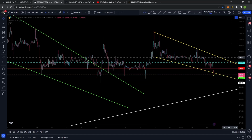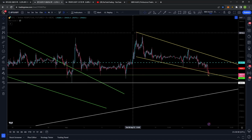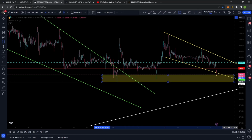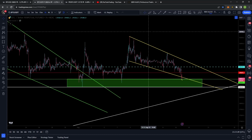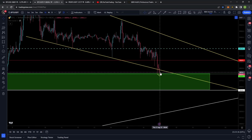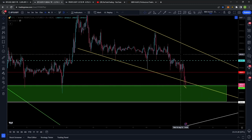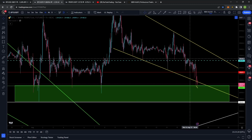So let's turn off the indicators first, and let's just map out a little bit of support here. Nice support box on the 1 hour. Again, this wedge, we're going to have to watch what happens with this. It looks like it's having a really hard time getting back above, so maybe that isn't actually a valid wedge. We'll have to see if we can get back into that support.